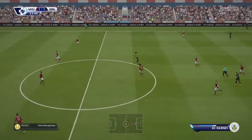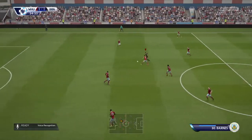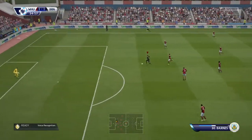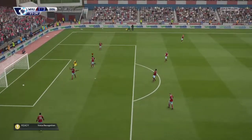Now Burnley have got no one in the West Ham half, but Barnes is the only one breaking. And he's shown Tompkins a great pair of heels here. It's Barnes again, and he's scored again!